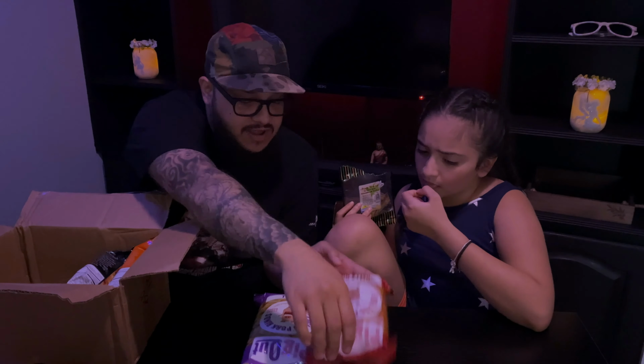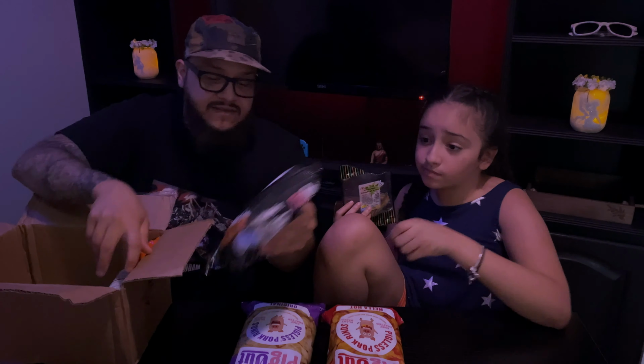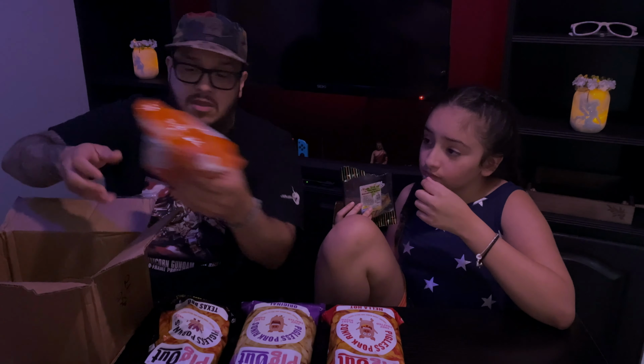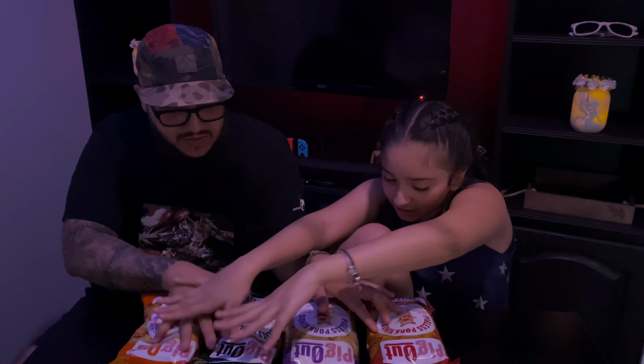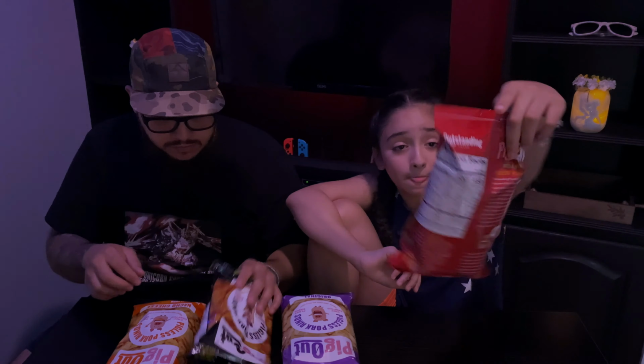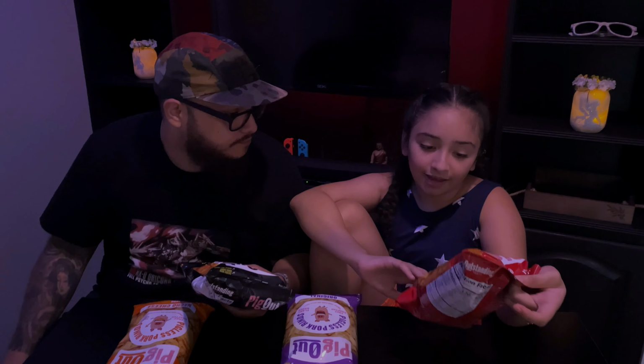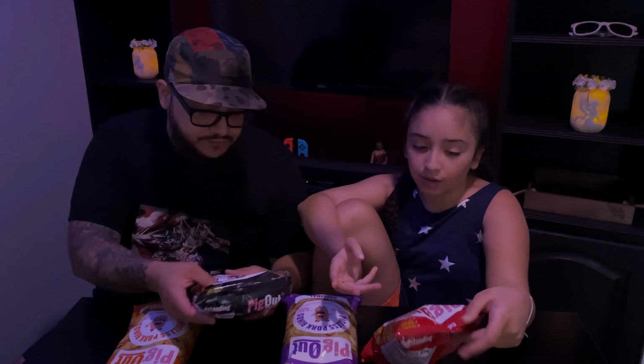So there's 4 different kinds. There's hella hot, there's original. I don't like this one. Texas barbecue. Nope. And nacho cheese. Nope. You're gonna like these two. I'm gonna get these two. I love these. You haven't even had them yet. I mean, like the heat. I'm starting to like spicy food.